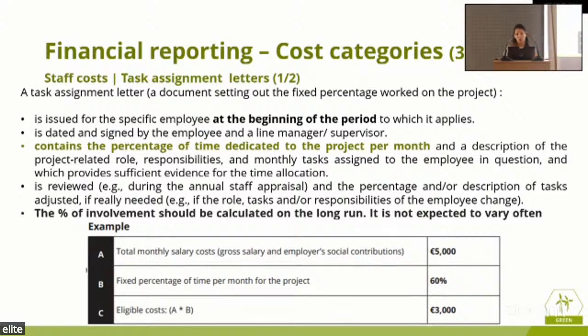This is reviewed during, for instance, the appraisal, and the described tasks or the percentage of time dedicated can be adjusted throughout the respective period. It is not supposed to vary very often, but it should be calculated again if it needs to be changed. Again, this little table is taken from the manual of the projects, which you can go through anytime.